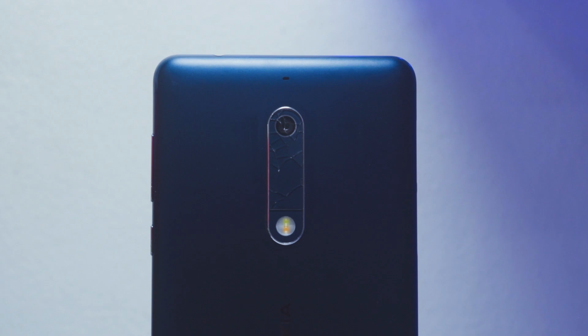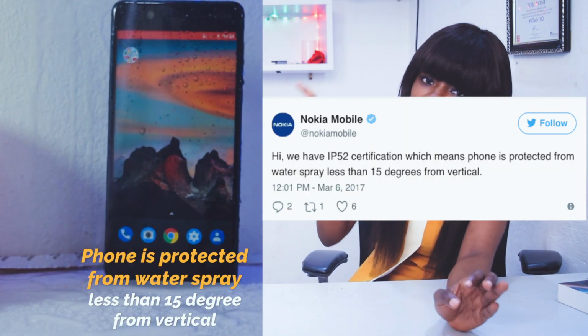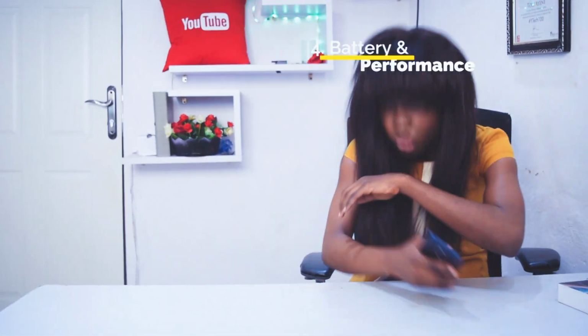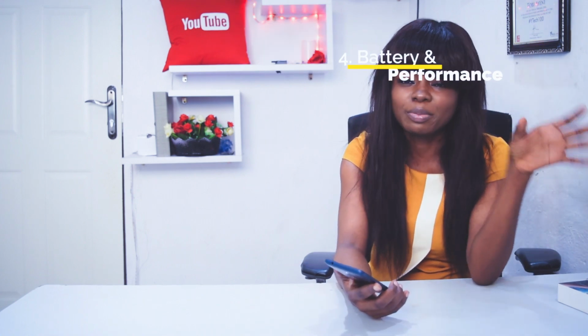Now, still on the durability, did you know that the Nokia 5 is IP52 certified? Now, what that means is this. However, the device cannot survive underwater. No! Where was I, guys? Oh yeah, battery and performance.